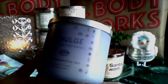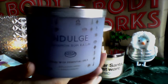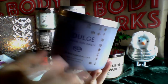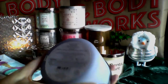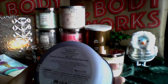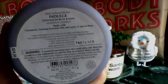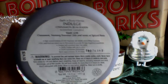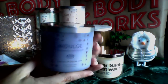And then the final one I got is Indulge Cinnamon Rum Raisin. And of course this is a new one, made for, I assume, this sale. This is cinnamon, nutmeg, essential oils, and notes of spiced rum. So apparently everything has friggin' alcohol in it now. I mean, it is rum raisin, so no. And this is a really dusty purple. That's what I'm getting out of that. Some people might say it's blue. I don't know. I say purple.